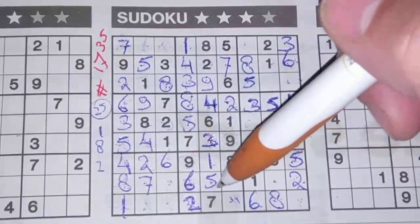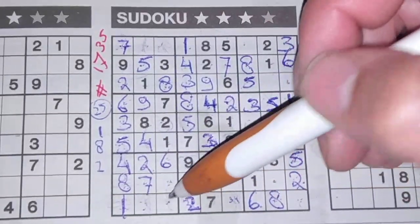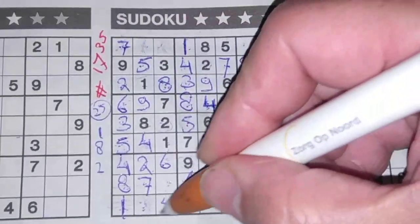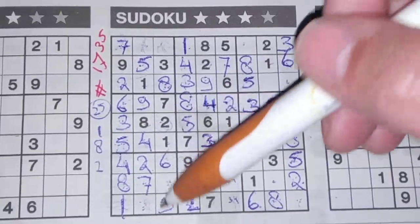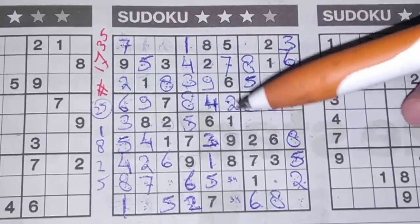5 in this row, 5 in the row below. So in the last row, the only 2 places for the 5 should be here or there. We see here 5, no 5 there, 5 should be there. And all the 5s are used. I can see digit number 4, alright.